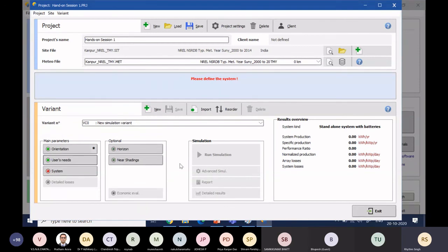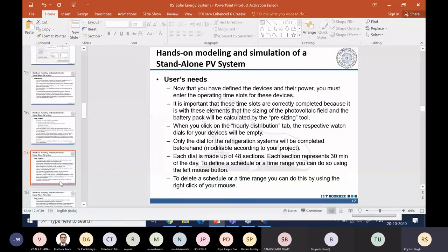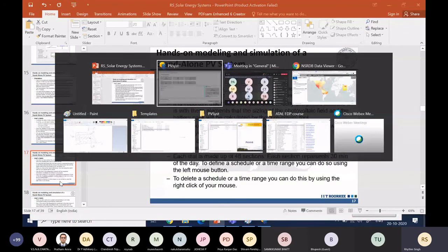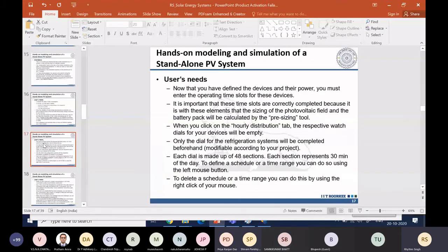Okay, and we will just complete this user's needs before we break for lunch. Is it okay if I just extend for 5 minutes more? Participants? Yes, sir. Yes, sir. Okay.